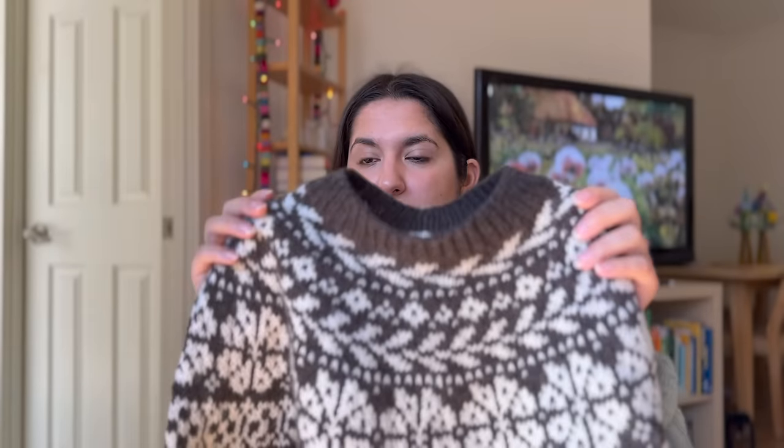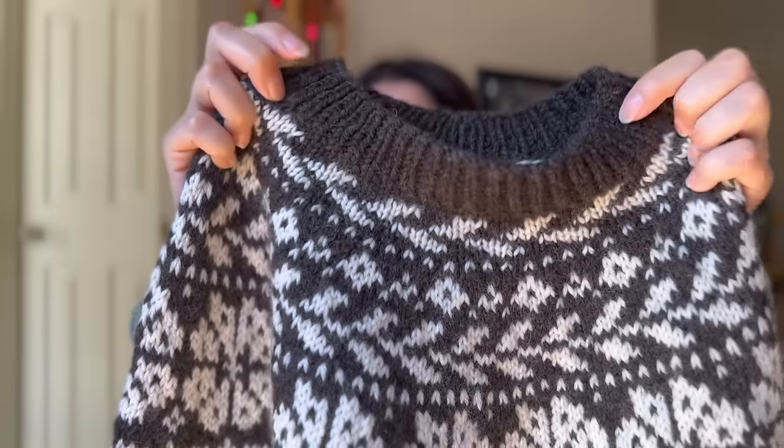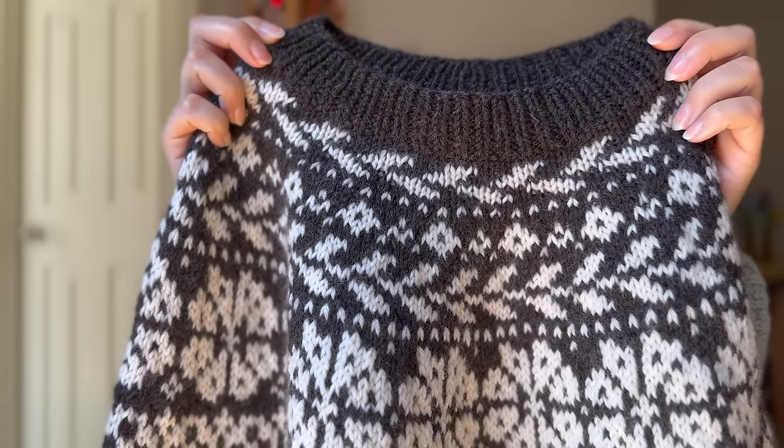The only thing that I'm still kind of unsure about is the collar. It is quite high, and I'll show you how it lays. I will try it on just so you can see what it looks like. See how long I last in it if I get sweaty. You can see why this would be quite a warm sweater to wear. The neck comes up quite high.